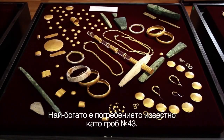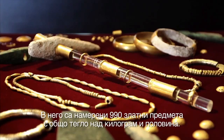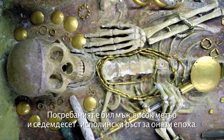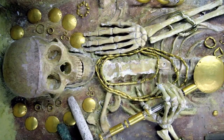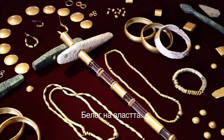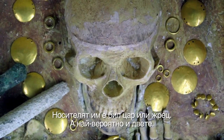The most copious burial site is known as Grave 43. 990 golden artifacts were found inside, weighing over 1.5 kilos. The body is that of a 1.7 meter tall man, a giant of the time. These golden hammers were actually used as scepters, as symbols of power. The man buried here was a king or a priest, probably both.